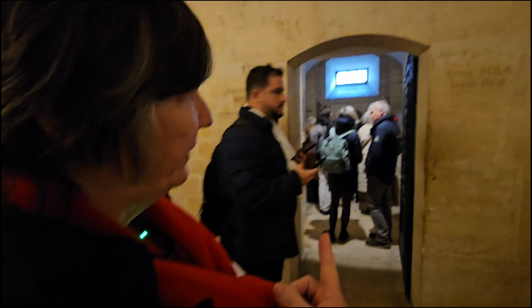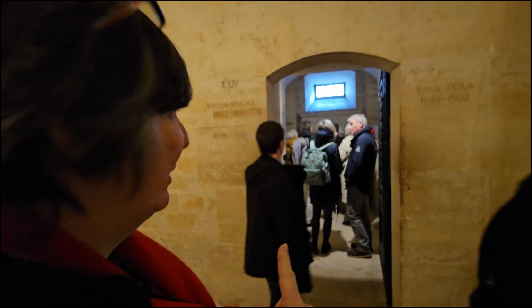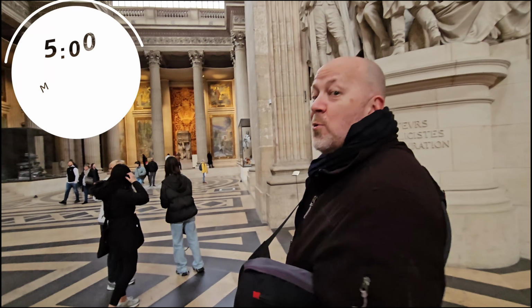Here you have a trifecta. We have Émile Zola, Victor Hugo, and Alexander Dumas. So as much as I want to see the dome, I just found out it's only open from April to October. So we have to come back? We have to come back. 4 museums in one day. It's a new record for me.